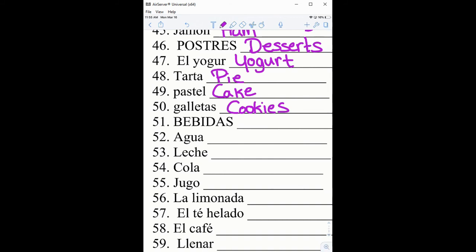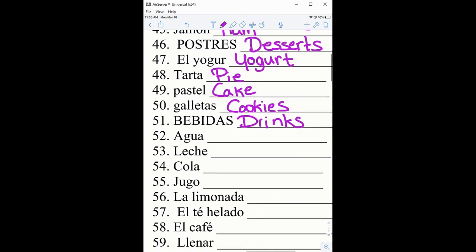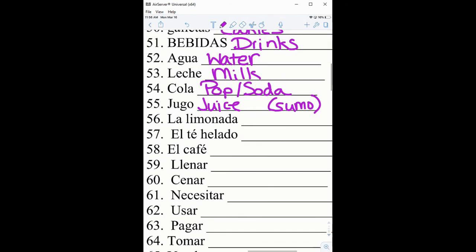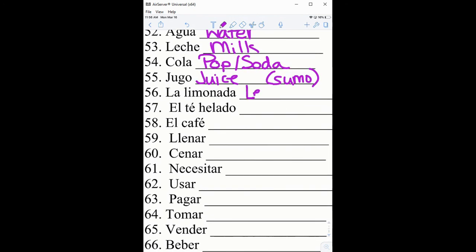Okay, hopping down to our next category, we have our bebidas. Our bebidas are drinks. We've learned the verb beber. So bebidas and beber, to drink and drinks, sound similar. Agua, hopefully we all know that one. If not, learn it. Agua is water. Leche is milk. Cola is your pop or your soda, depending on the word you prefer. Jugo is juice. In Spain, you're going to hear zumo more often for juice, and as you head south, you'll hear jugo. La limonada is lemonade.